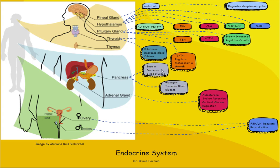The pancreas, then, has two hormones there. We're going to look at insulin and glucagon. Insulin is secreted in response to high blood glucose levels, so it works to decrease blood glucose, and glucagon does the opposite. It increases blood glucose. So they both work a little bit differently.